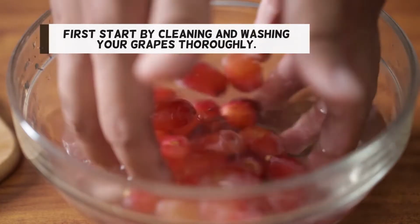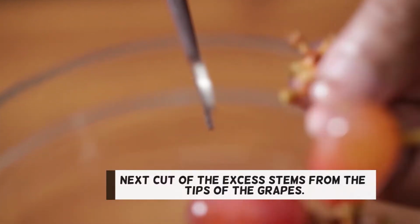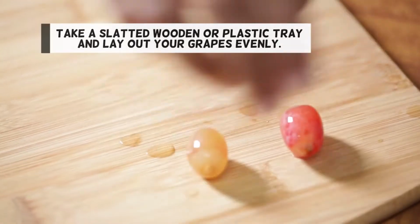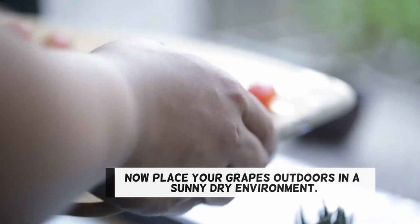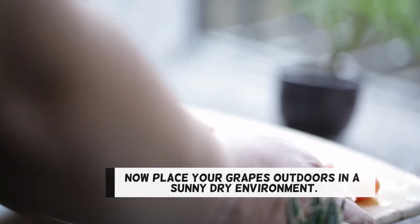First, start by cleaning and washing your grapes thoroughly. Next, cut off the excess stems from the tips of the grapes. Take a slatted wooden or plastic tray and lay out your grapes evenly. Now, place your grapes outdoors in a sunny, dry environment.